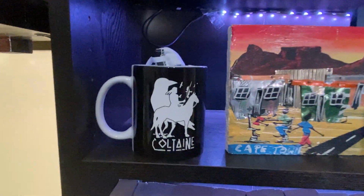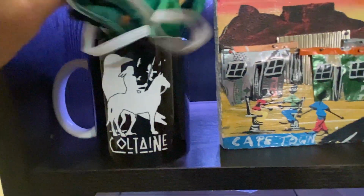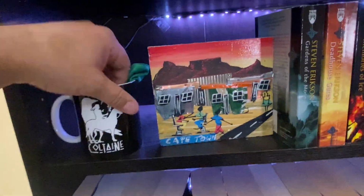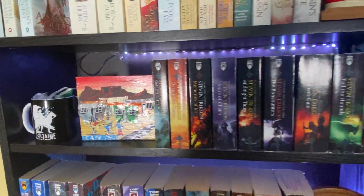This is my little Coltaine coffee mug merch piece on the left, and I keep my little Jaghut mask PPE in here. These actually came out good. When you wear this, you look like a little Jaghut with your mask on. This is another little art piece that we picked up in South Africa. My wife is South African.